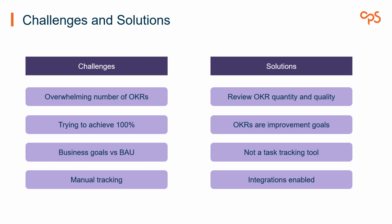So those are some of the challenges that we found and some of the solutions. And it all honestly comes back to getting the foundation right. If there's anything you take away from today, it would be, right, we need to sort out writing some good objectives and key results to have success. Otherwise, you just won't.